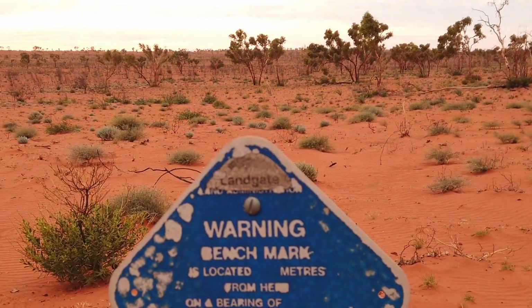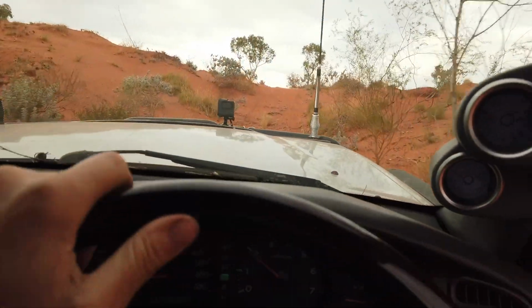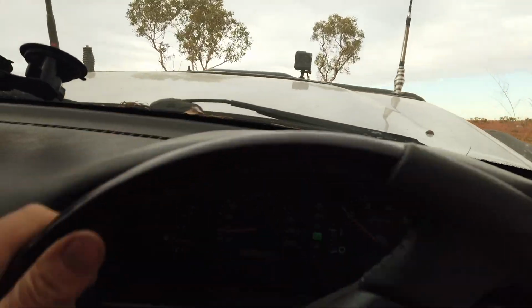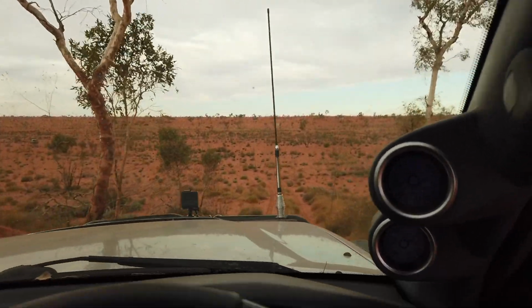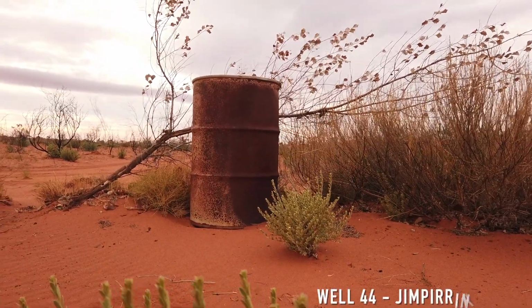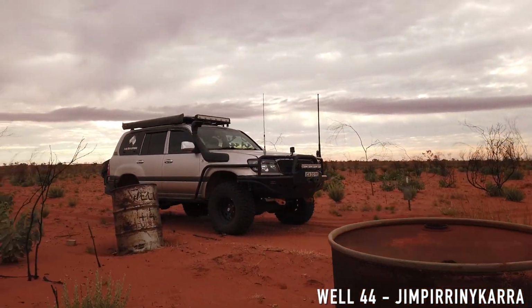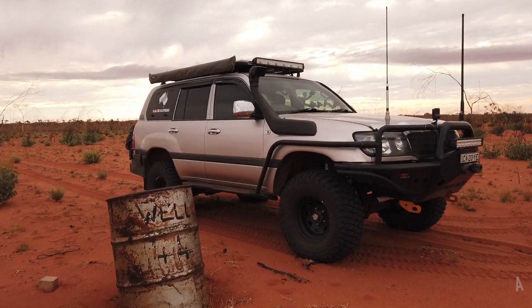This is one of the benchmark plaques we found along the trek. The dunes also started to become a bit more frequent, but really nothing challenging with the right tire pressure. Next we stopped at what was left of well 44, which really only were a few drums. The well was completely burnt out by the bushfires in 1976, and now there remains nothing really but a hole.